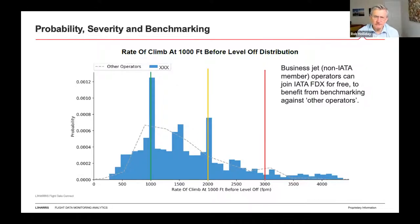So that's a really interesting way of understanding, well, am I just pipping over that level three threshold by 50 feet a minute, 100 feet a minute? No, in this case, actually, we're going over it quite a bit. So we may need to think about doing something about that.